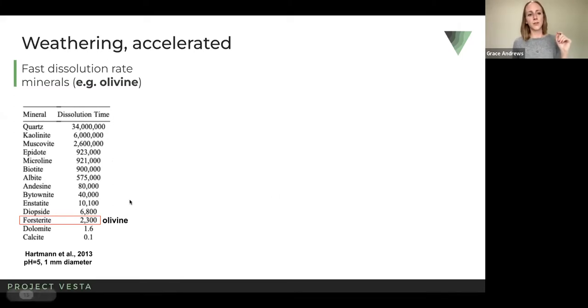So there are certain minerals that dissolve faster than others. This is just a plot of different common minerals and their relative dissolution times. So there are some minerals down here at the bottom that dissolve a whole lot faster than other ones like quartz. So we can think about using silicate minerals that dissolve very, very quickly relative to some of the other ones. And the fastest dissolving silicate mineral out there is something called olivine, right here. So we can focus on olivine.